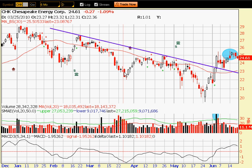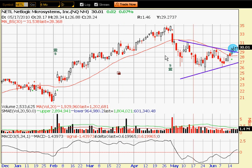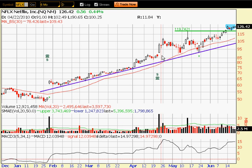Chesapeake Energy, another tight range. Just kind of sitting there consolidating. So watch the nat gas stocks and nat gas. NetLogic, triangle breakout, but then it hasn't really moved. This tight consolidation, again, typically bullish, looks pretty good. Of course, Netflix has been flying higher and higher, still looks good.